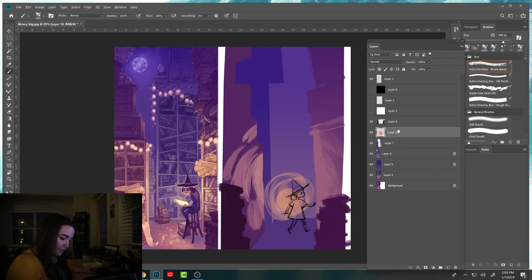Now, I'm going to give a brighter spot here. Let's give it to her Lumos wand.